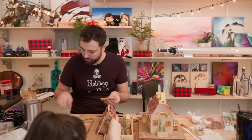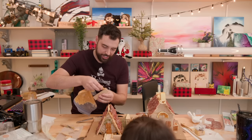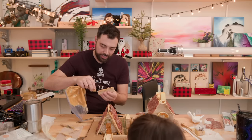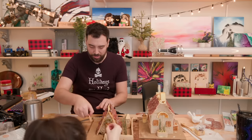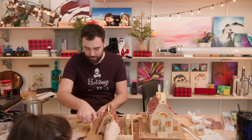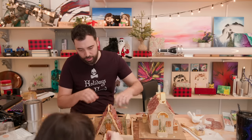I will say these do have a certain aesthetic. They're kind of rustic looking. They are much more rustic. And they're more muted, too. More muted tones, you know? I do see the appeal.